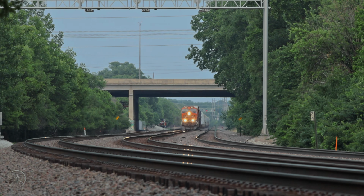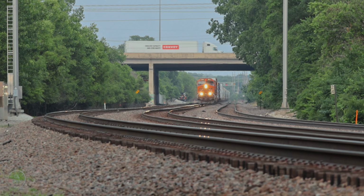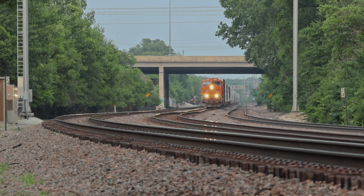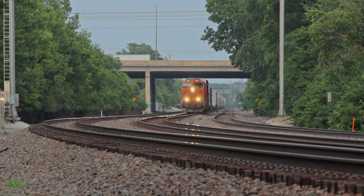Here's the freight train that we were waiting for so patiently. Westbound, Main 2. We also got a Metra inbound from behind us, just getting ready to leave the Lisle station, so you'll hear it in a minute.